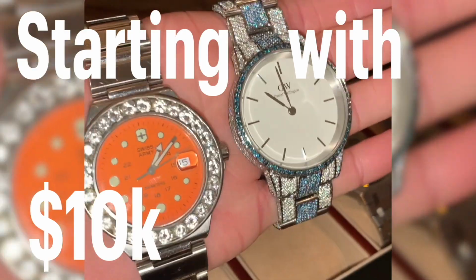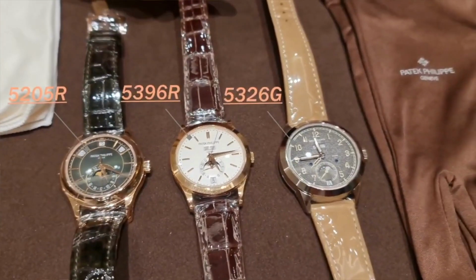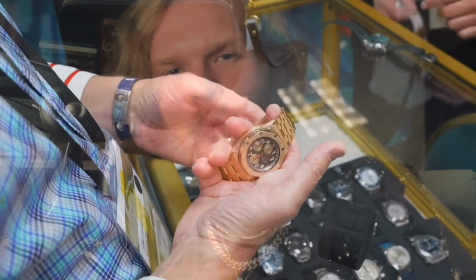Starting with $10,000 in watches and trading our way up, documenting the journey as we see the twists and the turns, getting to a $100,000 watch or watches. We'll take you along the ride as we trade and collect these horological marvels, getting an inside look at jewelry and watch trading.